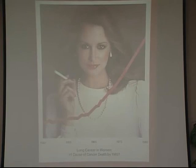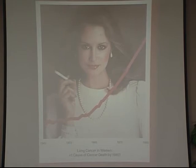And one of my favorite covers of the ACS magazine is this one. You know, you've come a long way, baby. That's where they've come. We've got to do something about smoking in women.